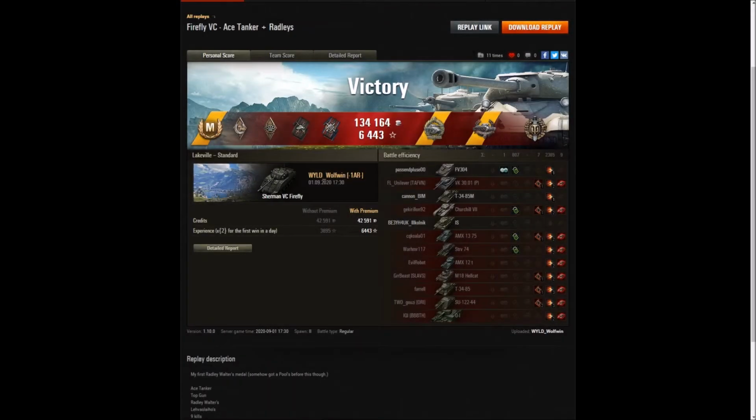So that ended up being enough for an Ace Tanker, Hand of God, Bruiser, Duelist, Fire for Effect, Radley Walters medal, a Lava Schleio's medal for picking up kills on tanks that are a higher tier than you in your medium tank, and of course if you've got Radley Walters medal that's going to be a Top Gun. Interestingly, it seems that is Wolfwind's first Radley Walters medal, despite the fact that he already had a Pools medal for 10 or more kills. So that's a thing, I guess.